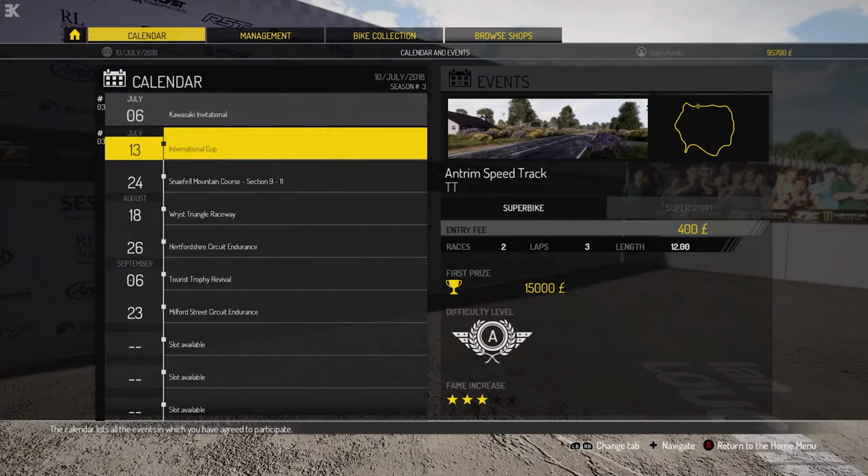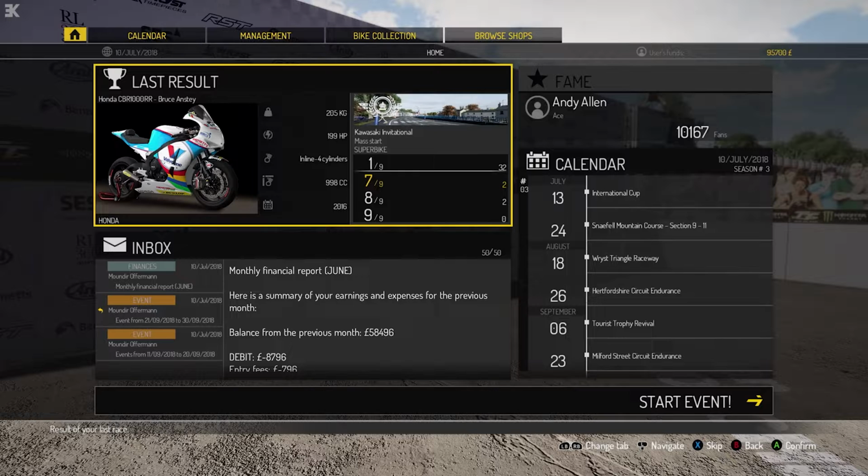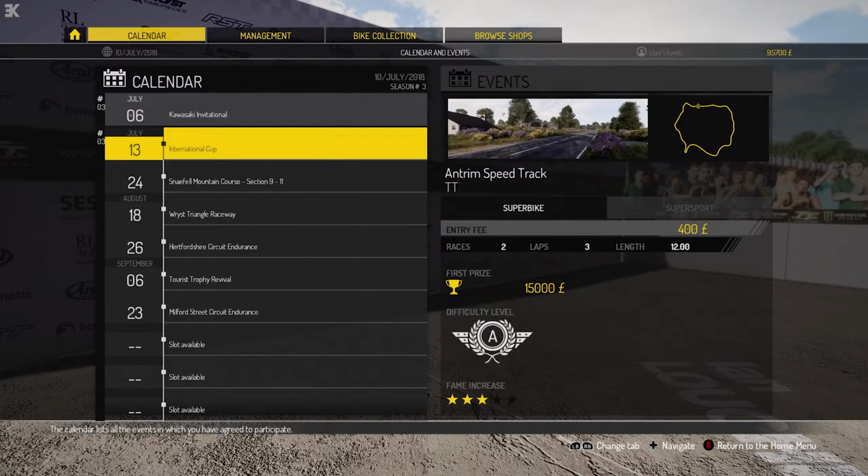But we got to July in 2018 and midway through our third season. I've done a couple of events just so I can get used to the game again. So we've done the Kawasaki Invitational, where you may see our last result. It was not very good, finishing 7th, as we're in Scotland, around the Short Castle ring track, I think we were.